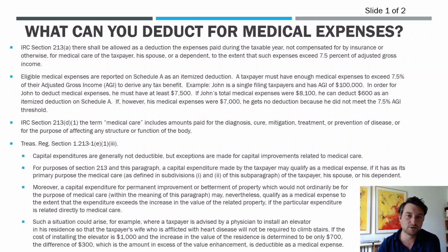Now, because it's a permanent improvement, capital expenditures are generally not deductible, right? So if you make an improvement to your house, there's no tax write-off. It just adds to your basis, and then when you sell it, you have an increased basis amount. So all of these paragraphs I have here, which we're going to go through, are taken exactly from the Treasury Reg. And this is so on point, I think it's worth reading all of it, even though it sounds lengthy.